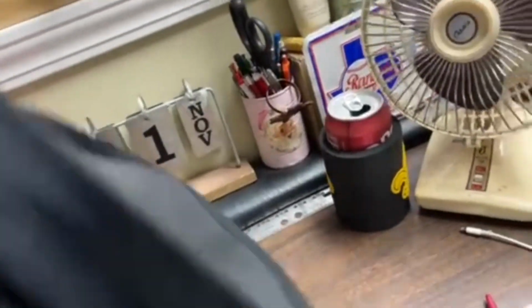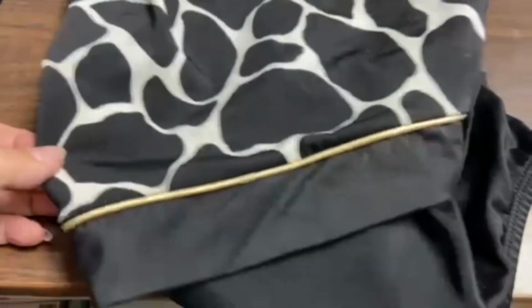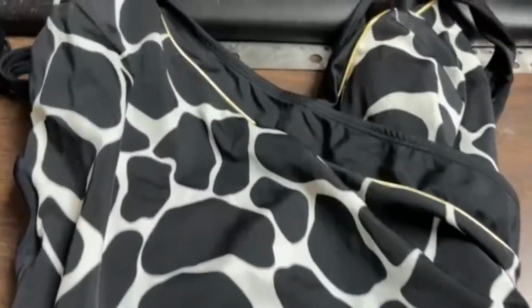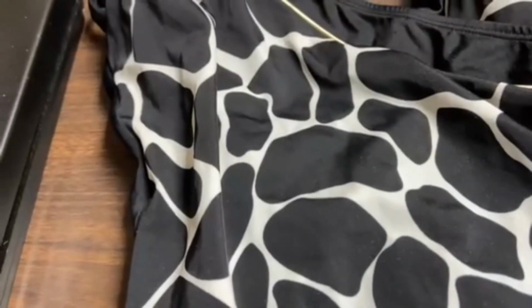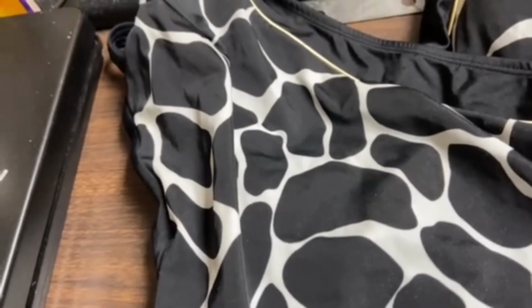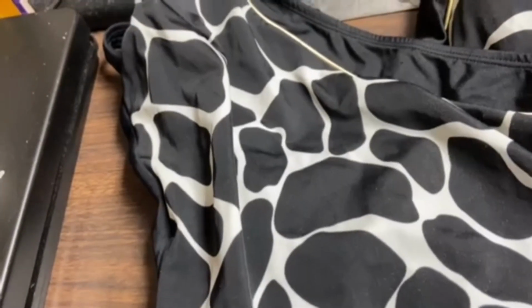Next, we sold a real pretty little bathing suit. It's a one-piece bathing suit. Looks like a little giraffe print. So that sold for, let's see, how much did it sell for? Bathing suit, swimsuit sold for $17.